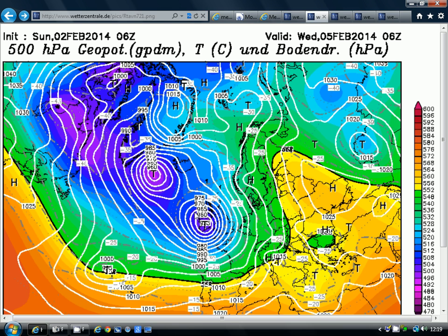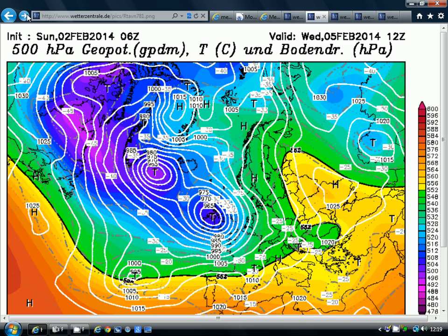Now here's Wednesday's storm, another very deep area of low pressure around 955 millibars, I think, really deep area of low pressure there across Ireland, bringing more gales and heavy rain across the country on Wednesday. Going to be a very wet, unpleasant day, Tuesday night into Wednesday.